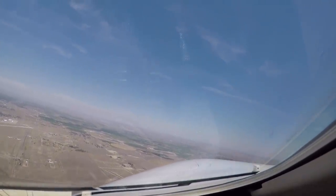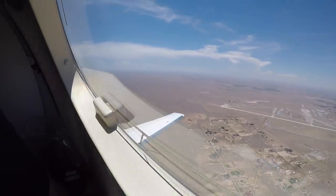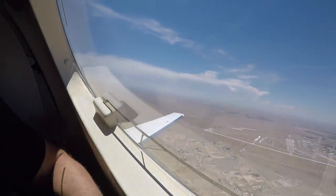There's a nice view of the field there. Yeah. Wow, that's right. A lot of airplanes.